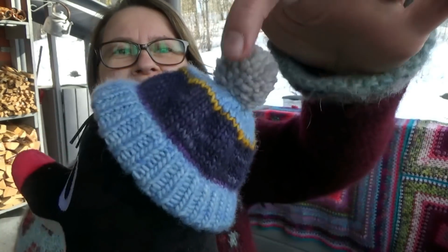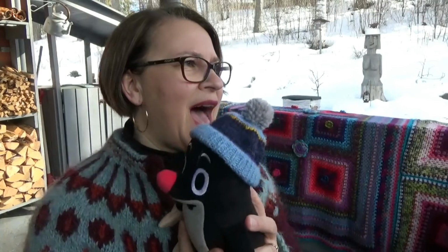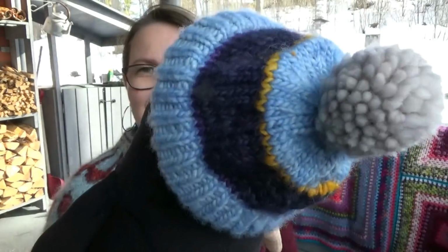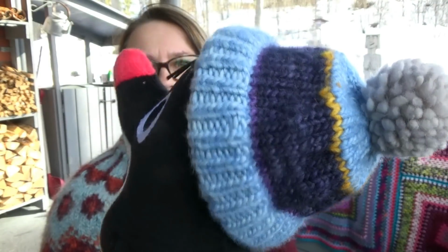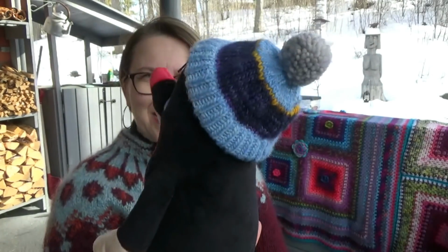Actually, all these 4 leftovers are from a new shawl design which I have. I can't talk about it yet because it's a secret design, but I have actually knit 4 of those shawls, and they are knit out of these colors: light blue, darkish purple, and then yellow. But Krtek has a new wool hat. So those are actually my only finished objects which I can show you, but I will show those shawls in my next episode.